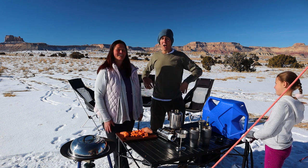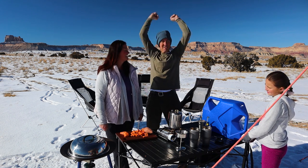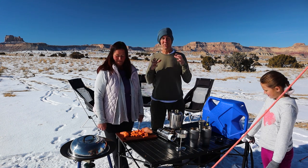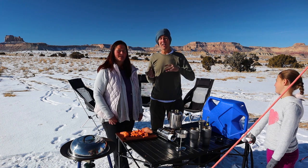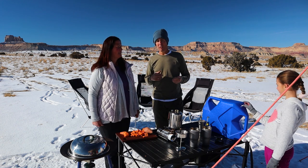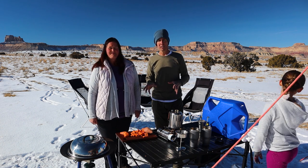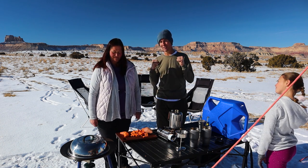On the scuttle. Our scuttle's working again! Woohoo! It's like our favorite piece of cooking equipment. Yeah, and we got the new burner for it. Man, we were so excited. You saw on our last trip to Utah that we didn't have our scuttle working, but now it is working again, so we're excited.